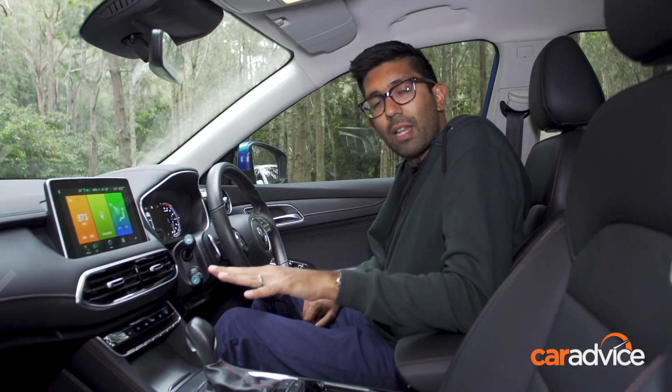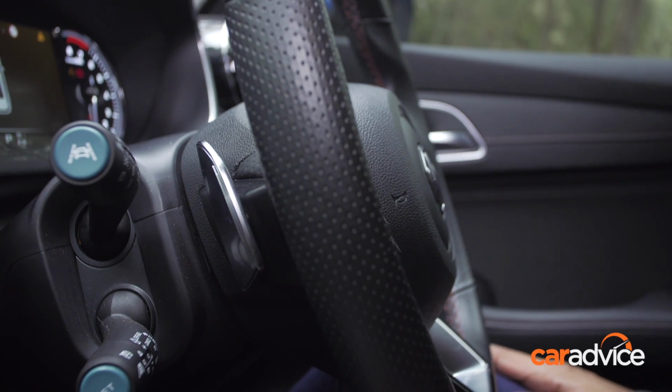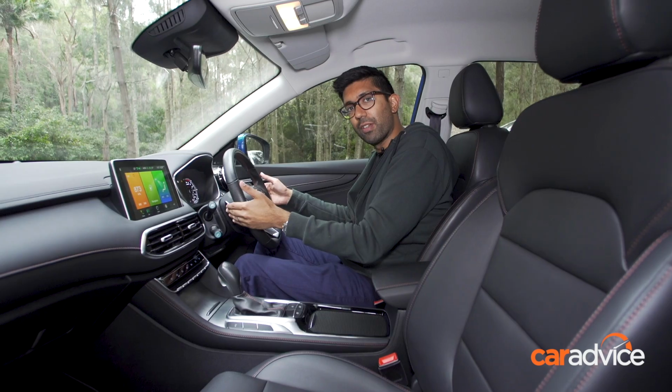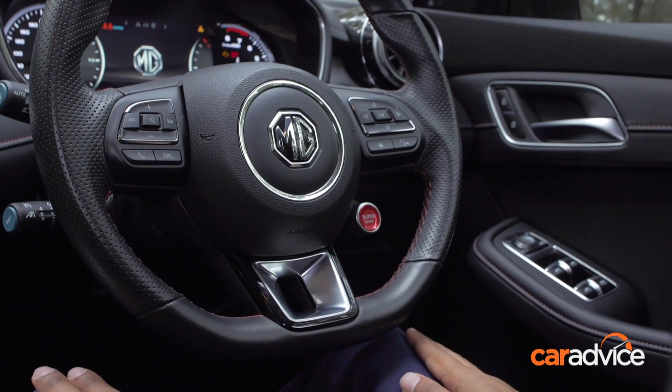We're now in the mid-level Excite trim, and by stepping up, you do net a bunch of interior extras. First thing you'll notice are there are paddle shifters now on the steering wheel to control the 7-speed dual clutch auto, as well as a sport button too on the steering wheel.